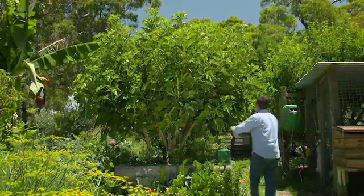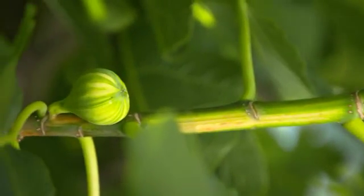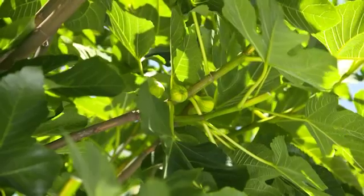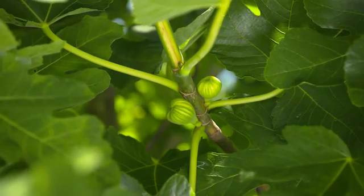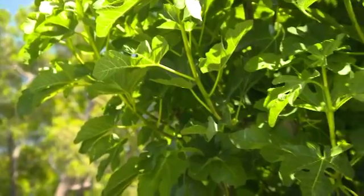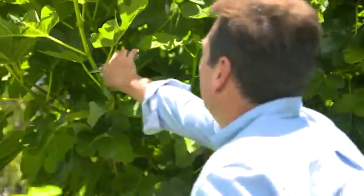This fig is going to get a gentle tip prune to keep it in shape. The beautiful variegated fruit are quite unique, and its flavour even more so. This is the panache fig, and its red flesh tastes very much like raspberry to me. It's easy to grow, but a hard to find tree. Figs have to be one of the ultimate water-wise trees for home gardens.